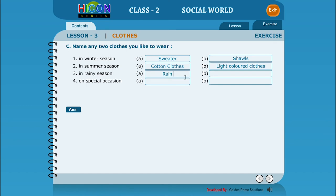In rainy season, we wear a raincoat and gumboots. On special occasions, we wear a colorful dress or a designer dress, isn't it? We wear a colorful dress or a designer dress during special occasions, right? So in winter season, we use sweaters and shawls. In summer season, we use cotton clothes and light colored clothes. In rainy season, we use raincoats and gumboots. And on special occasions, we use a colorful dress and a designer dress, right? So I'll keep the screen the same for another minute so that you can go through that once.